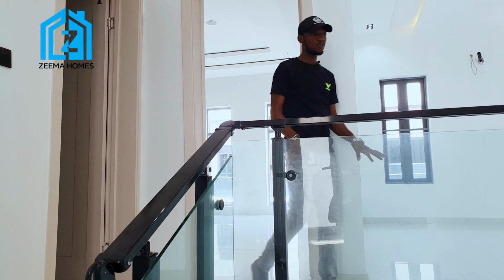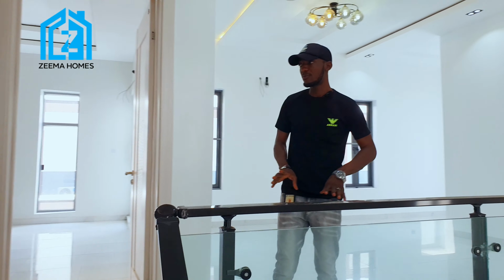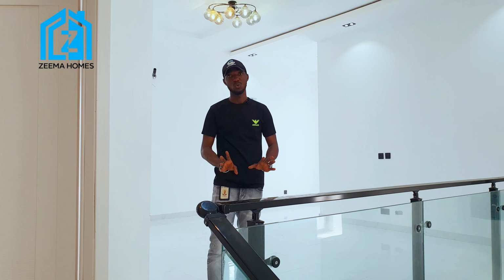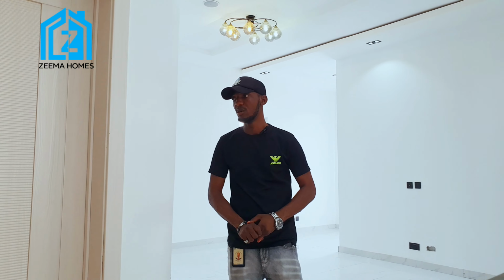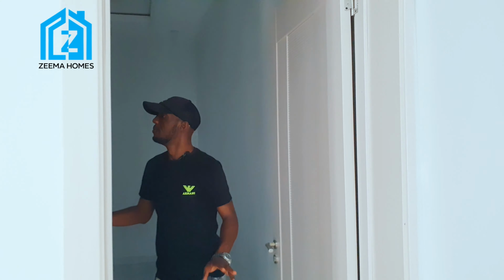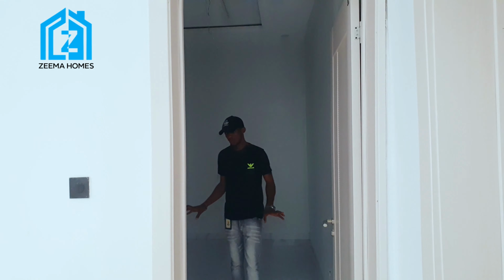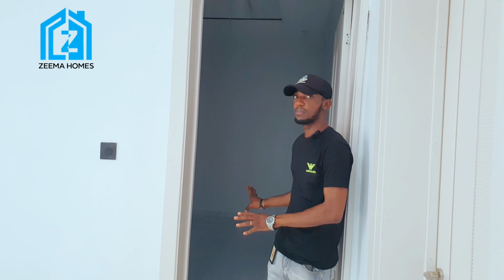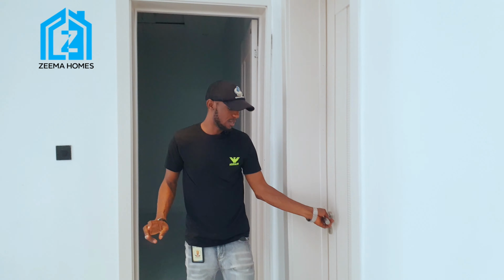So this is the 1st floor. On this floor, we have a cinema and 2 rooms with a family lounge. So here is where we have the cinema. This is the cinema, though it's not equipped. It's coming like this. It's not an equipped cinema, but you can get that yourself.